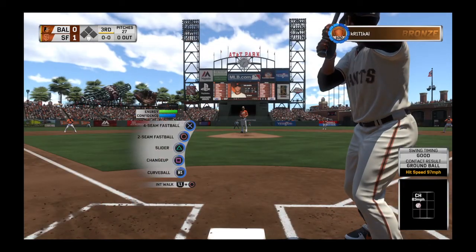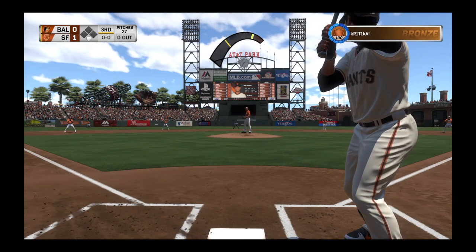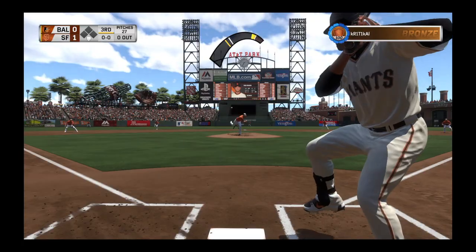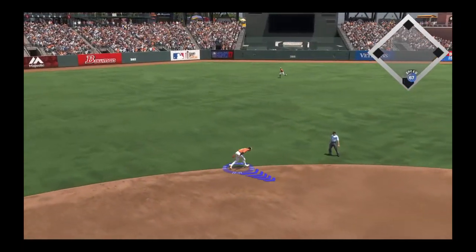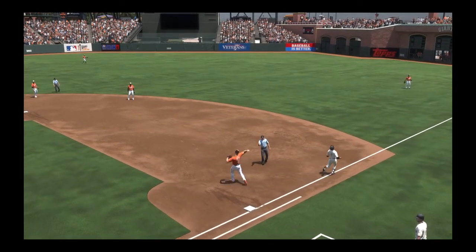Here's the lefty Gregor Blanco now. He'll get us going in the home half of inning number 3. Right fielder, Gregor. Hit hard up the middle. Taken in by Machado. And the throw to first is in time. One gone.